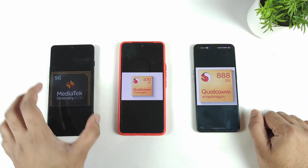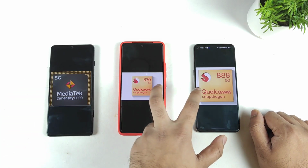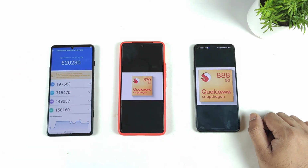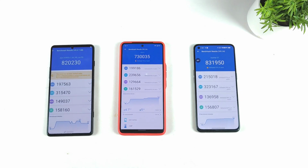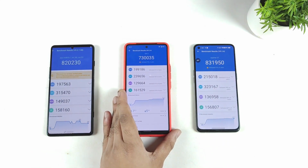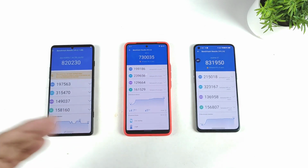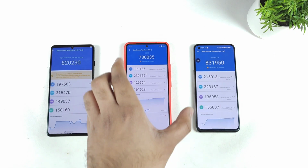We'll try to discuss exactly what the position of this MediaTek Dimensity 8000 chipset is when compared between these two smartphones. We got some leaked scores from the benchmark test regarding this Dimensity 8000 chipset, and you can see the side by side comparison. For the demonstration, I took the iQOO 7 device because the iQOO 7 has the highest Snapdragon 870 chipset score right now. That's the reason I decided to take this device.